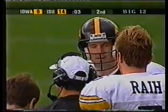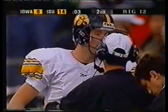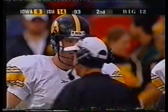Well, Iowa comes in with a record of 4-4 for Kirk Ferentz. Dan McCartney's team also 4-4 in the Big Ten. They've won 2 straight. Bowl eligible for the first time since 1997. The difference between this year and last year for Iowa, last year they had only 2 players with 3 years experience, much more this year.